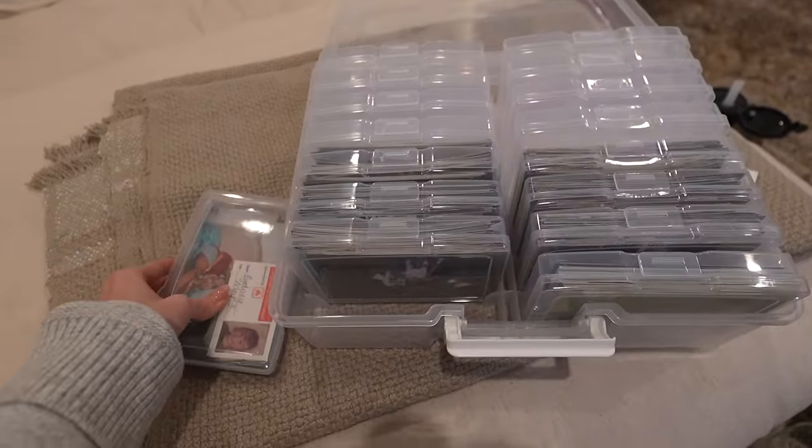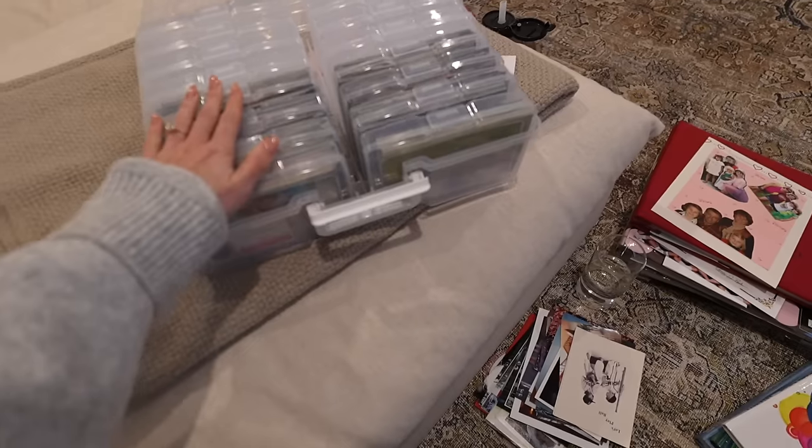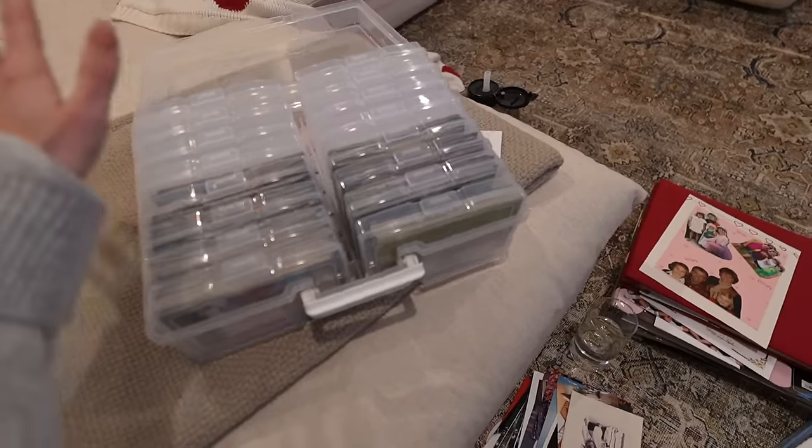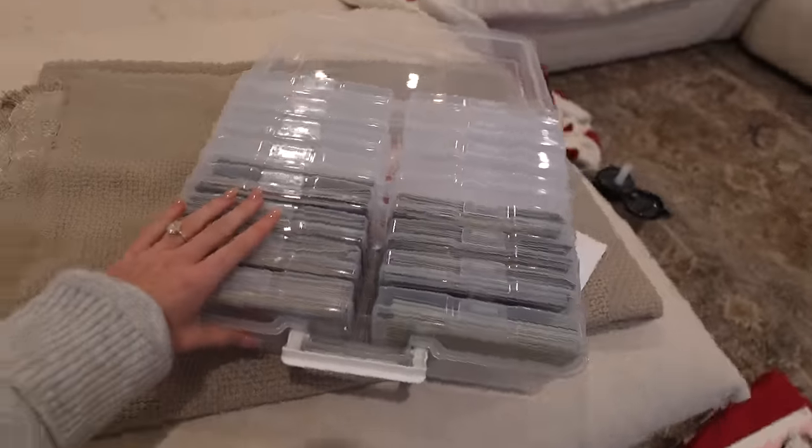But if you have so many printed photos and they have just been scattered in boxes and in containers, I totally recommend this. I just got it off of Amazon and I think this is gonna be so good, and you can even label them. I got a label maker to do that as well.